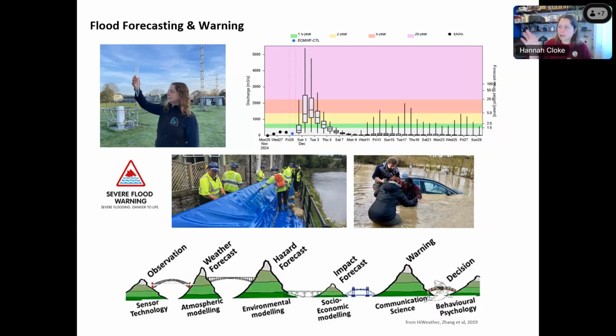So we start up the top with some observations. This is me doing my observations training at the Reading Atmospheric Observatory that we have running here, and it's been running a very long time, more than 100 years of data collected here. And I passed my training, you'll be glad to know. So if you see records from the University of Reading, that will be partly me reading the rain gauges.